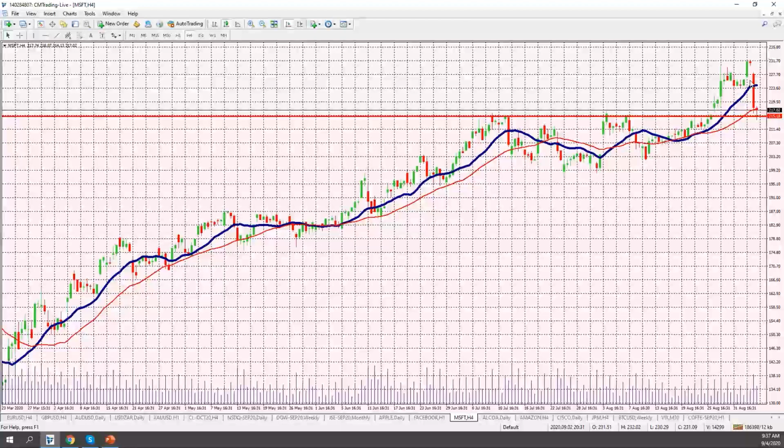It's interesting to note also that some of the major stocks that took us higher are the ones that are making the most correction. Okay, so looking at Microsoft here, $231 tumbling down to $217. That is a natural support level at this 215-ish level. So I would expect that to happen here as well.